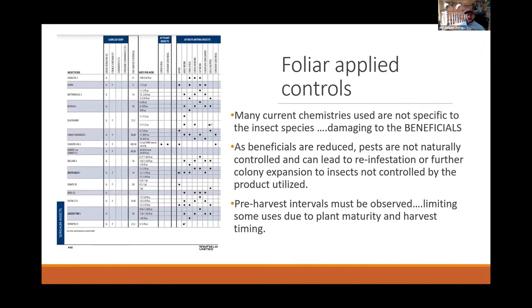So some of the foliar applied options, and as Christy alluded to earlier, we provide you guys with this great crop protection guide from Winfield United. I just threw part of a page listing in here as an example. We are certainly not going to go through all the details of all the chemistries, which bugs they control, which ones are effective, which rate. Again, we all have resource material for that. But things I want you to be cognizant of is that many of these chemistries are not specific to certain insect species, right? They might not be as effective on some different insects.